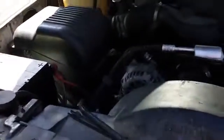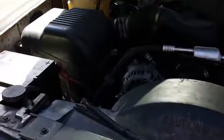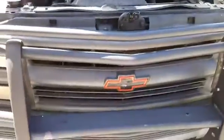Today I'm going to go over some reasons why your car might not start. Most of them are battery related. This is a 1997 Chevy Tahoe, but this applies to almost all vehicles.